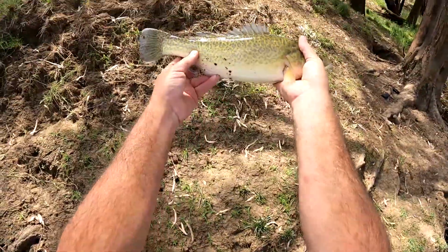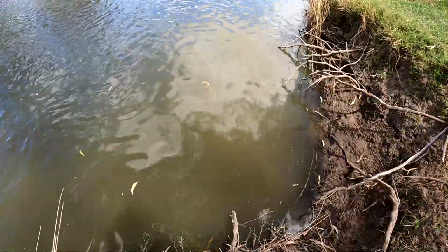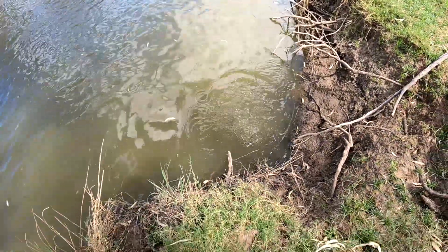Nice little cod. We'll get him straight back. He's literally been out for 30 seconds. There he goes. Well, that was a nice little cod. It's good to see them little cod in the system. Be another year or two and they'll be good bloody fish.